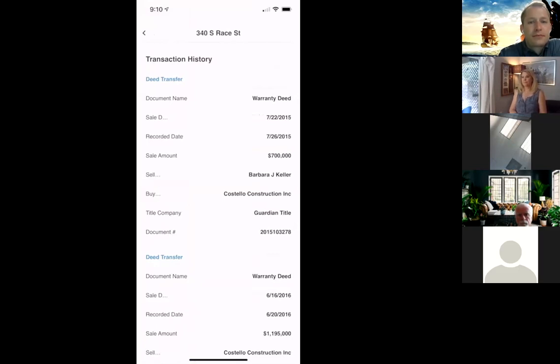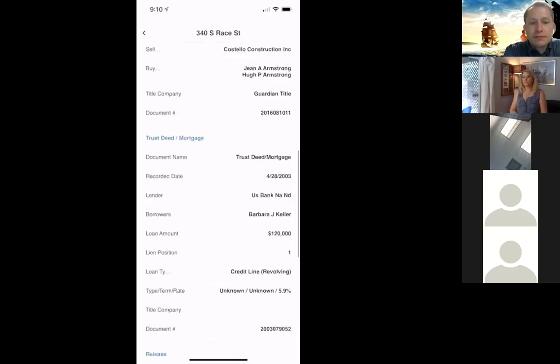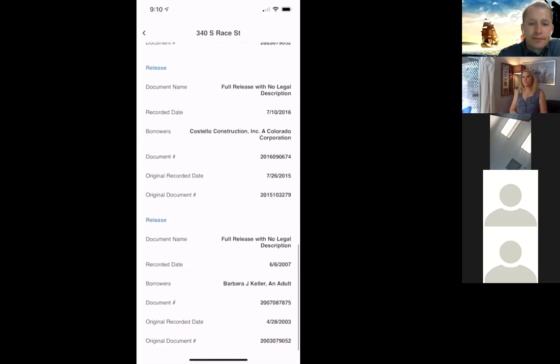For example, we had one of our agents who was getting ready to list a townhome or condo recently, and she had this application and she got onto it and sent the property report to her sellers, and they were like, we don't have that loan on our property anymore. We paid it off in 1999. So they were able to get that taken care of and find the payoff and get that released long before they even decided to list it. So it just puts you a little ahead of the game. And you can see here, there's a lot of transaction history.